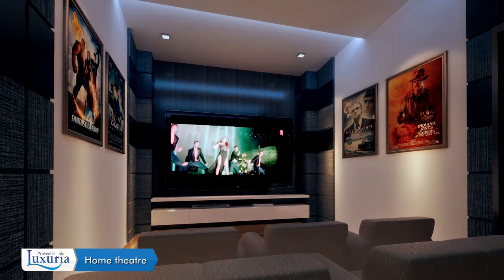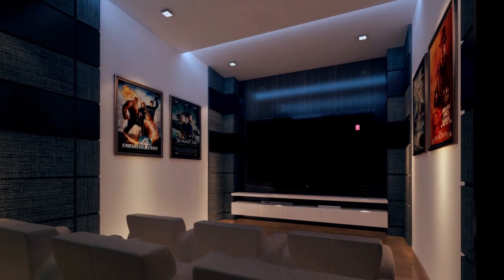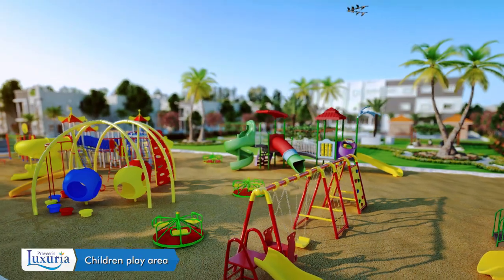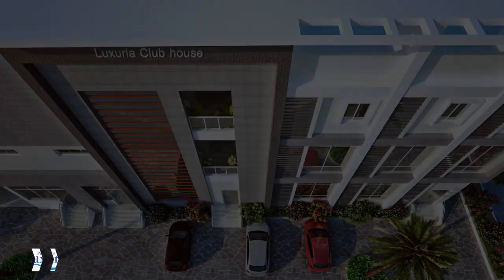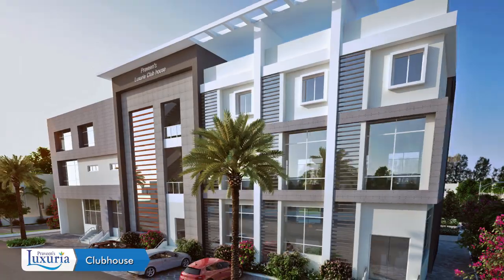On the second floor is the home theatre for you to enjoy the latest blockbuster with your friends and family. The specially built kids' play areas will ensure that your little ones don't spend all their energy at home. Our fully integrated clubhouse hosts the best of facilities that you have always wished for.